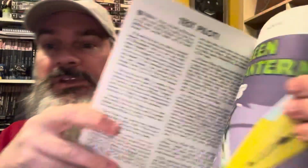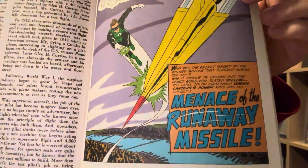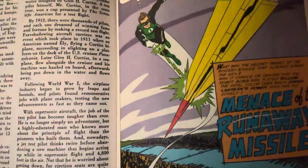And this was actually pretty interesting. It was like reading an article on aviation history. In the last story, which is another Green Lantern story, we have this great splash page, Green Lantern, the Menace of the Runaway Missile. Now, as you can see, Green Lantern's going to have trouble because it's yellow, but look right there, the tip is red, so that's how he's going to get out of that one.